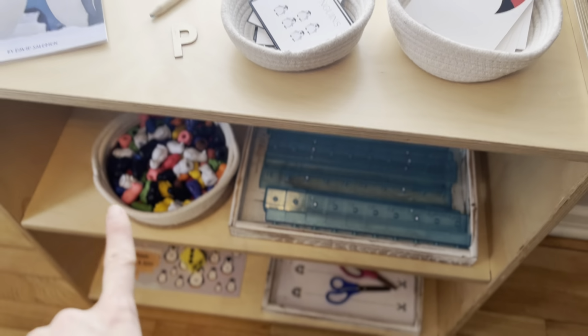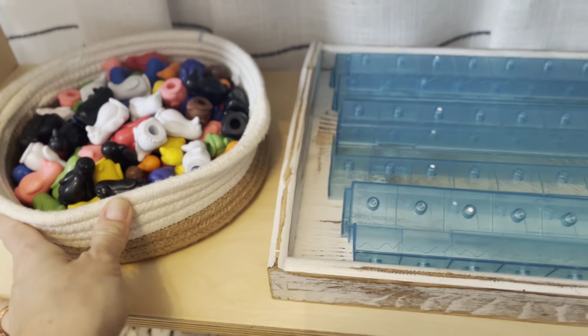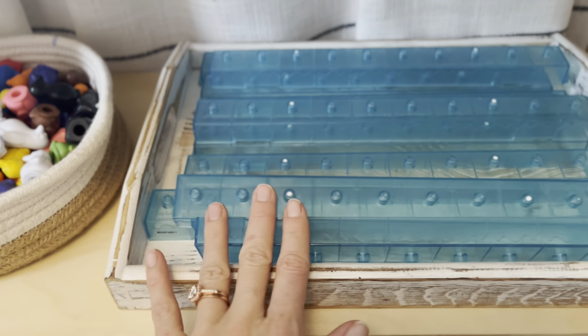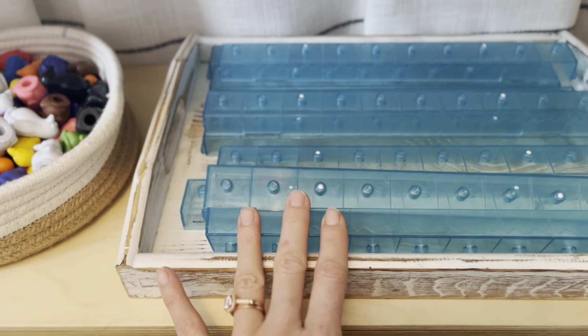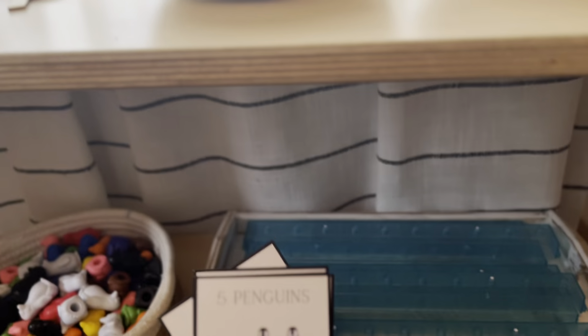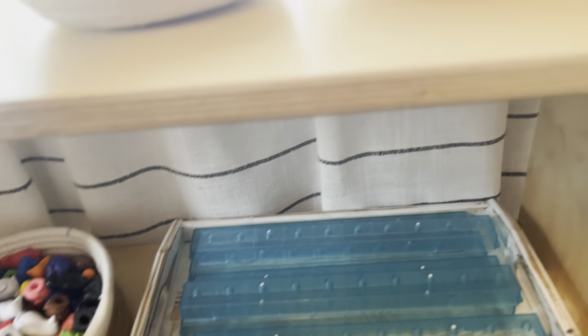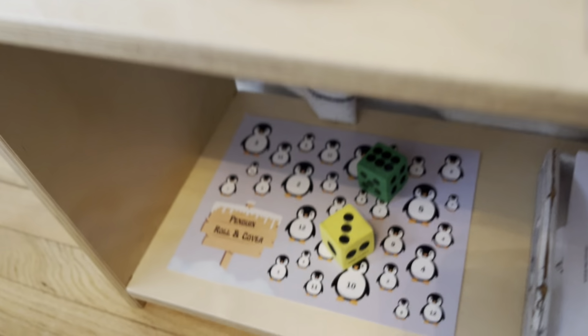These are color-coded penguins for sorting the little colored penguins, and these came in a math kit along with these 10 frames, which are like ice blocks, and there are 10 of these, so that it goes all the way up to 100. So there are 10 of each color, but you can do so many different things here. Like you could choose one of the 10 frames if that's the level they're at and put one of the penguin counting cards and then have them put that many penguins.